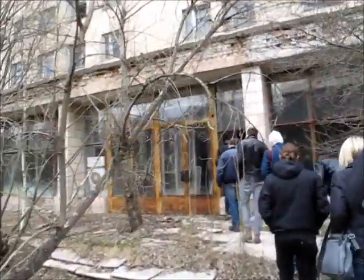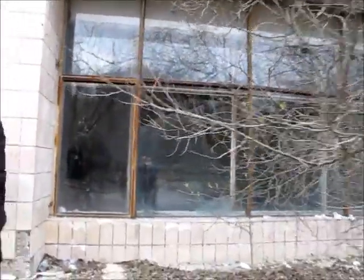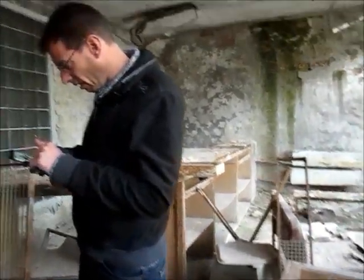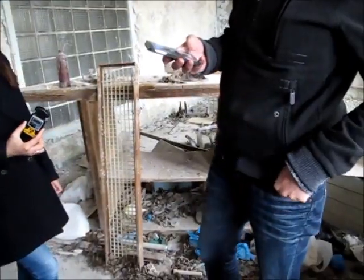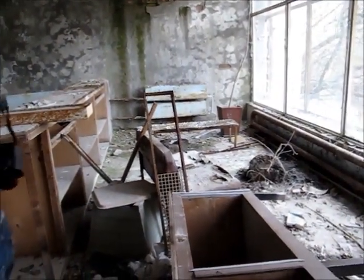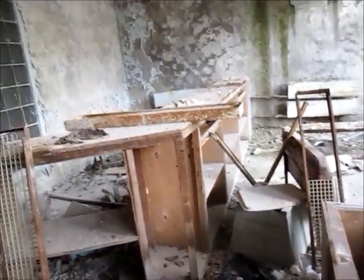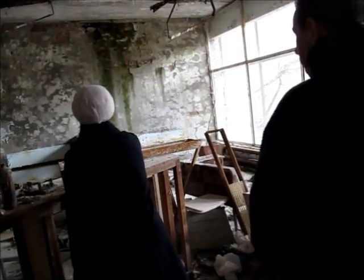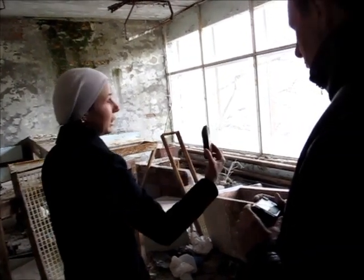Arrived in Pripyat, just going into the hospital now to see some firefighter uniforms. And here's a crow bag. So 0.2 at the ground. Here is this piece of cloth. 1 mm.